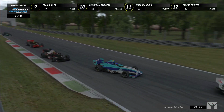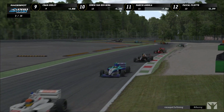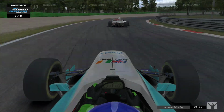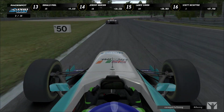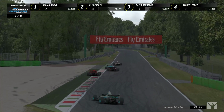So let's see now, in towards the second chicane once again. This top three all over one another as they work through and in towards the Lesmos. Just about going to be able to hold on to that as Ollie Peacock tries to break away from that number 8 car, but David Dendelo doing very good not to allow.